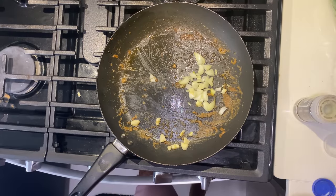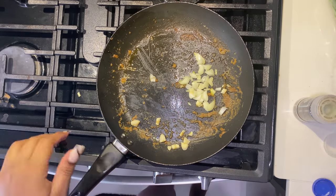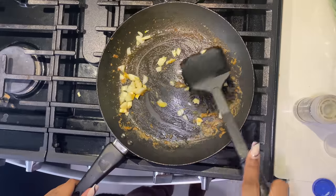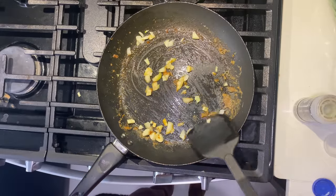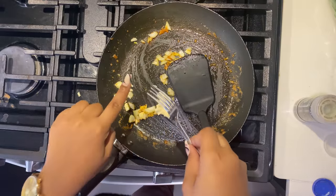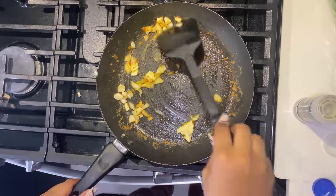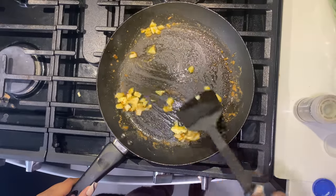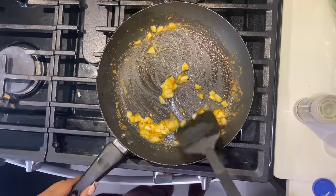Okay, so I'm just gonna open my heavy cream. Wait, before I even do that, just gonna, and I'm also gonna add some extra butter. So I'm just gonna speed this up.